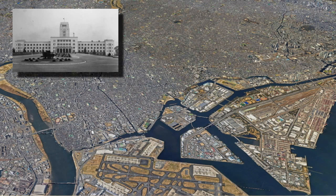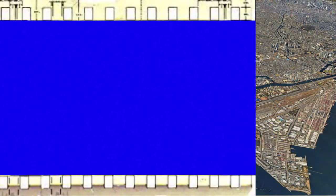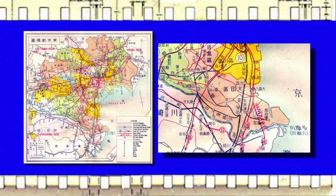That same year, Tokyo Technical Institute was established at the northwestern edge of the ward, while Haneda Airport was established to the south. 16 years later, following the carnage of World War II, the district was again organized into a new ward called Ota City. It was one of the largest of Tokyo's wards, and it soon became an important center of industrial output.